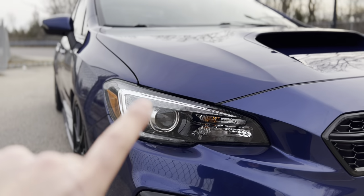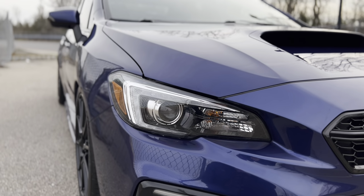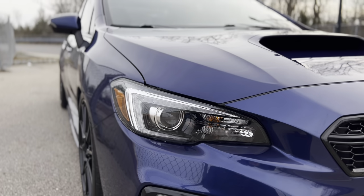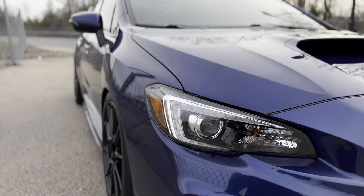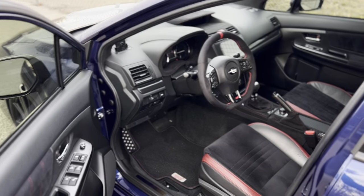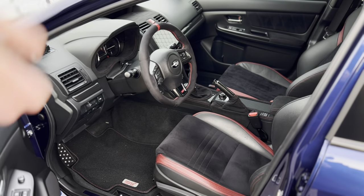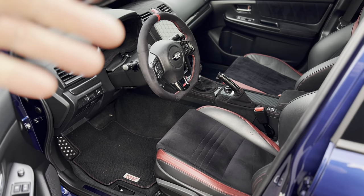And then I'm probably going to do the Diodynamic C light as well as the blinker, and probably the strip light as well, just because I like that look so much. So the only difference is I'm probably not going to do the demon eyes and I'm going to do a smoked reflector instead of a painted one. Now, as for the interior, really simple. I already have everything that I want to do to the interior, and that's just reinstall the Recaro Sportster GTs.